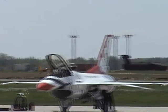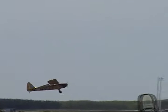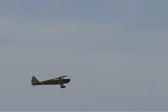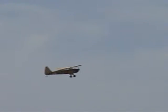Takeoff roll. It was Kent Pietsch out there with this Interstate aircraft. Now we said this is a warbird. The Interstate Cadet was a warbird, the first airplane shot upon by the Japanese in Pearl Harbor, December 7, 1941.